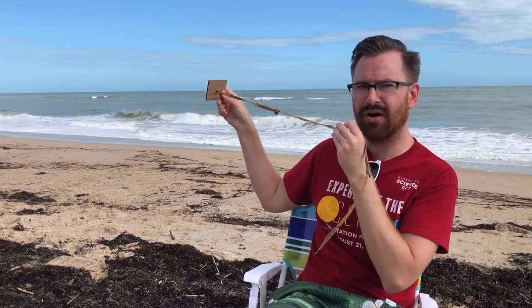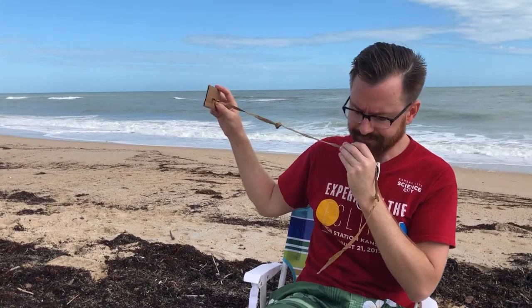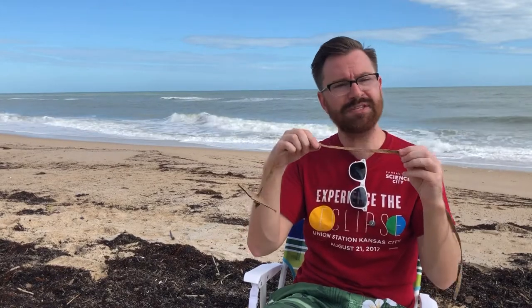And again, the bottom of the card was aligned with the ground, and the top of the card was aligned with the North Star. And then what you do is you look at the lines, or the knots. And these knots were at predefined positions that you'd basically be able to use to calculate your latitude based on the angle between the ground and the North Star.